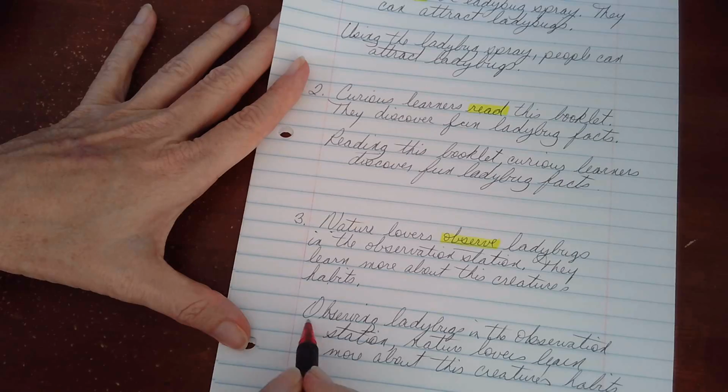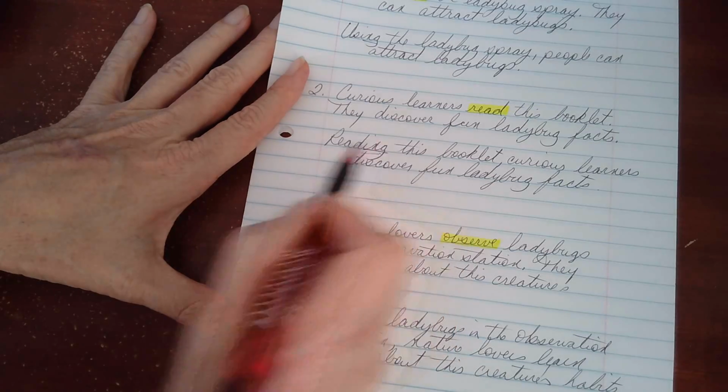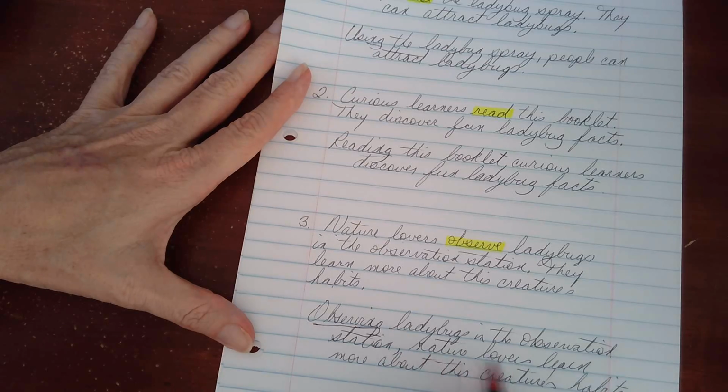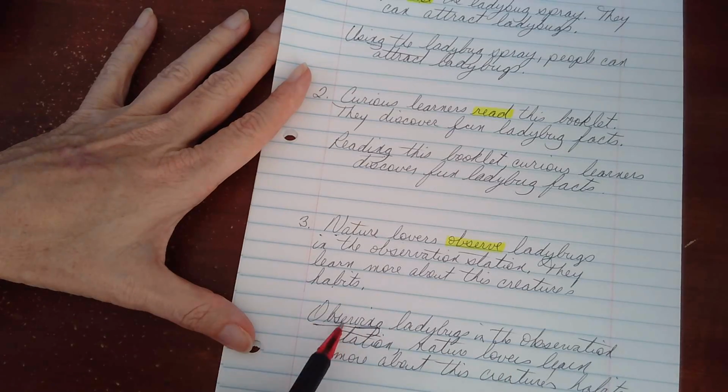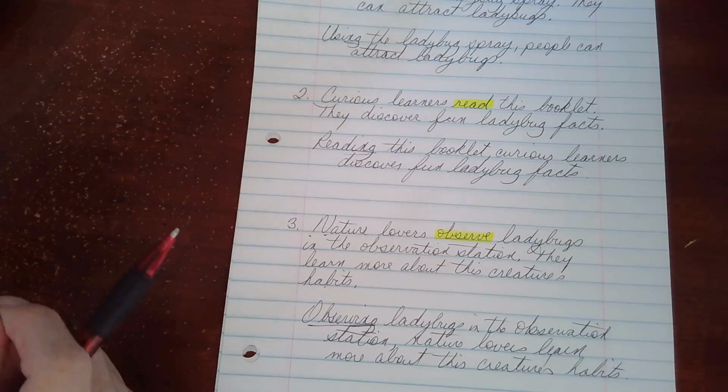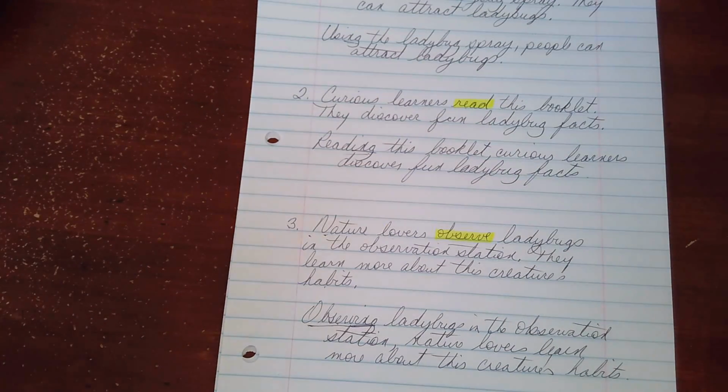The main thing is remember to start with the "ing," that verb that ends in an "ing." Say the phrase, put the comma, and then the subject that is doing this action comes right behind it with the rest of the sentence. Now I want you to do the fourth and the fifth bullet points on this page, and write those on a Google document for me.